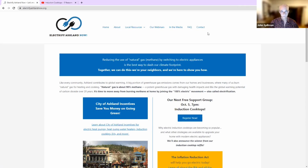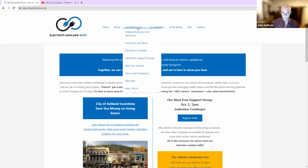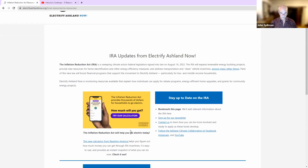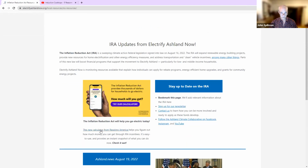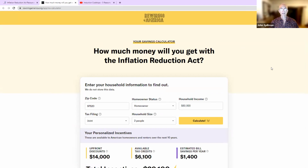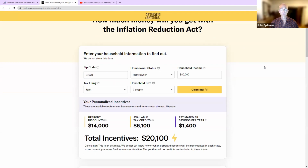You can go directly to where Candace just mentioned, or you can go to Electrify Ashland Now, and then go to the resources area. And the very first link in that drop down is the Inflation Reduction Act resources. So we can go there. And then here's a link to the calculator. Try the calculator right here by clicking on that, and it'll take us over to it. So here it is, the Rewiring America website, your savings calculator. So how much money will you get with the Inflation Reduction Act?